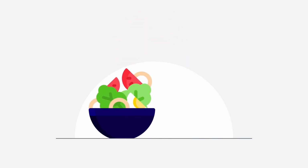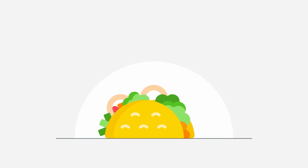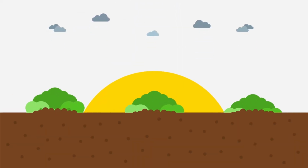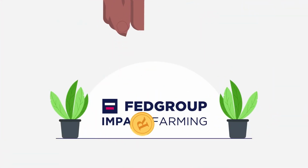Lettuce, that salad staple. The crunch in your burger or your healthy taco shell alternative. Lettuce is an uncontested healthy food staple. Traditionally grown outdoors in soil, but now there's a space-age way to sustainably grow lettuce. And you can invest in it, thanks to Fedgroup Impact Farming.